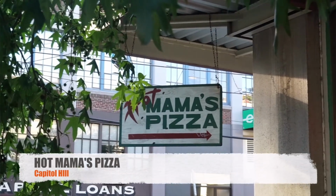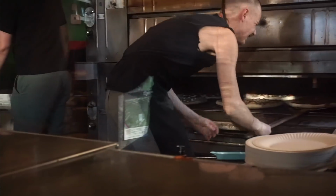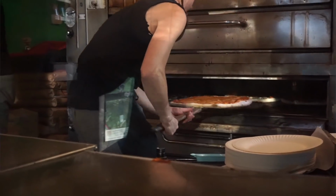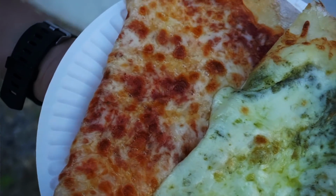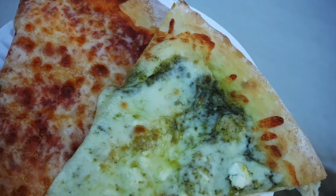So we just left Hot Mama's Pizza in Capitol Hill. If you can hear the music behind us, that's Pride going on right now. We got a cheese pizza and a pesto pizza. And I guess they're pretty famous for their pesto pizza. It's like their top seller. So I'm really excited to try it. For both of these pieces together, it was $6.25. So not that bad.